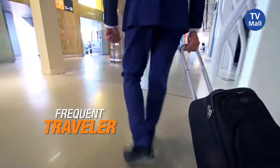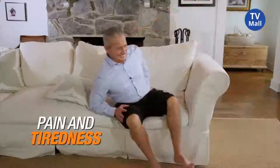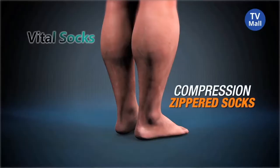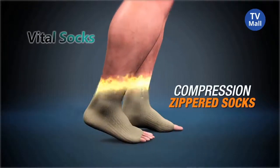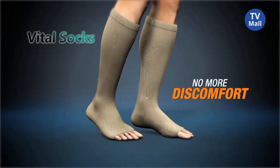I take a lot of cross-country flights. Sometimes I have to go from New York to California to Paris. And after 3 hours on the plane, my legs start getting tired and heavy. After about 5 hours, I get pains all up and down my legs. As soon as I put those socks on, I felt great. My legs didn't hurt, no more cramps, no more pain. They didn't feel tired. I felt rejuvenated.